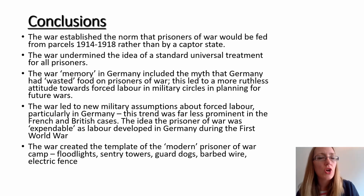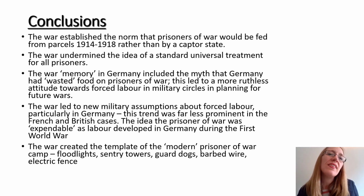The war memory in Germany was also very problematic because the First World War created this myth that Germany, while suffering from the blockade and with its own civilians starving or malnourished, had somehow wasted food on prisoners of war. Even the rather rubbish food that Germany was giving prisoners by 1917 or 1918 was somehow a waste, that actually Germany should have focused on feeding its own civilians and its own army, and that feeding prisoner mouths was a waste of food.